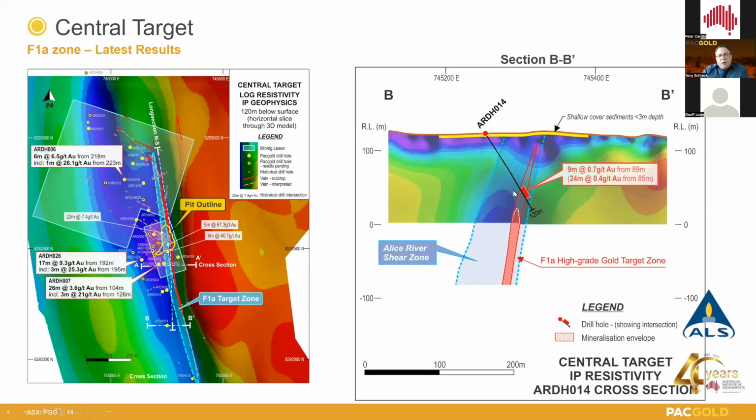If we then step along strike and ask the question, well, what sort of strike potential could this have? Our resistivity IP certainly suggests we can see the structure continuing along strike. That's about 700 meters. We've drawn the target there. This is, where are we? We're about 300 meters south of that previous drill section I've shown. We're under some of that shallow cover.